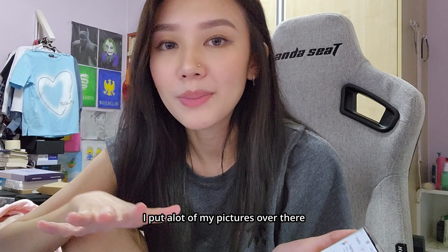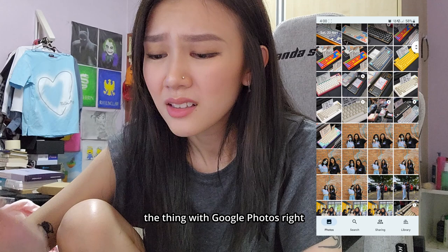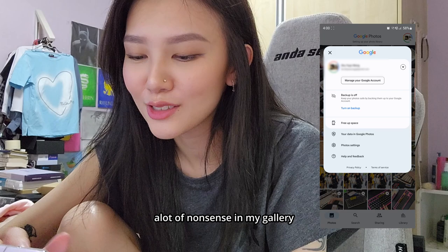Okay, so this is Google Photos. And as you can see, I have a lot of footage from yesterday. So I'm just going to select the ones that I want to back up. The thing with Google Photos is that you can actually sync your account. Right here you can see there is a turn on backup, but I don't do that because I have a lot of nonsense in my gallery. But if you want to, you can.